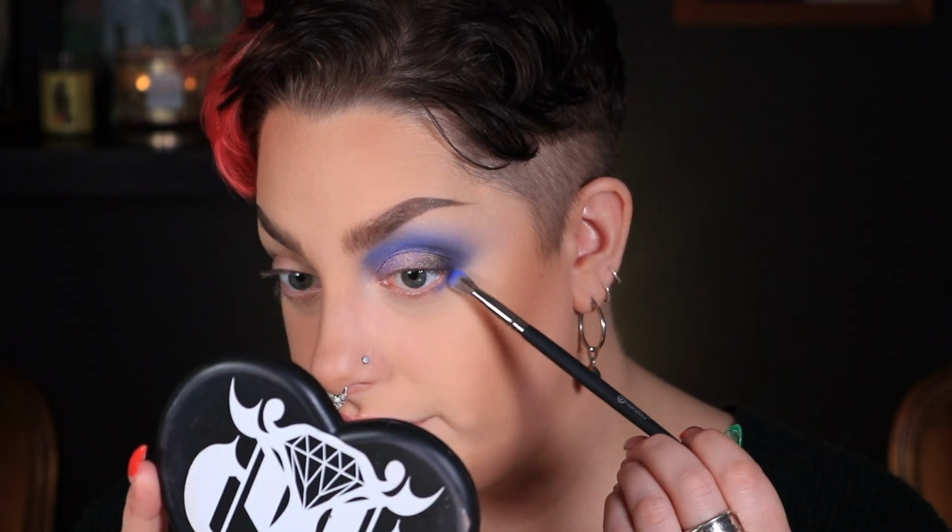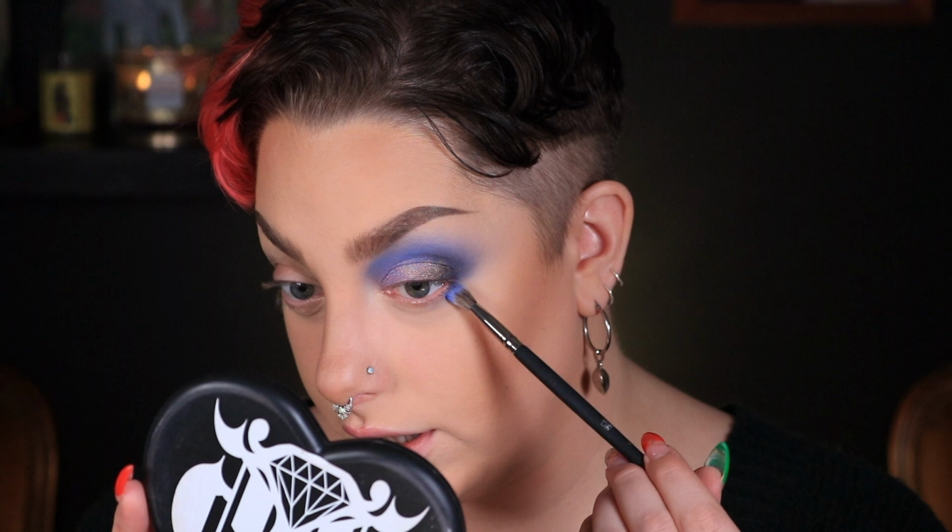Yeah, that's enough. And then I'm going back into Spooky to reinforce that blue. While we're here, let's just start finishing up the lower lash line. I'm taking this down pretty far in the lower lash line just to make it really nice and blurry and smoky and really give that blue a chance to be present. I don't know, is it too simple? Do I need to do more?